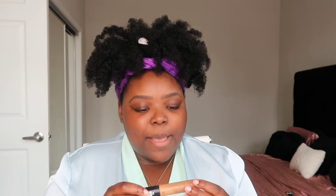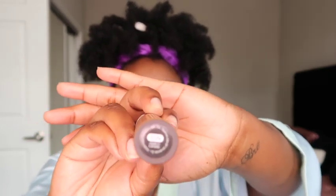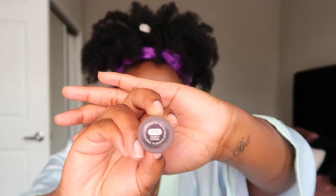And now we're gonna go ahead and grab my new favorite concealer, which is, so I don't knock everything over. I don't know why I stood stuff up instead of laying it flat. That would make too much sense. But my favorite concealer right now is this Sephora Best Skin Ever Full Coverage Multi-Use Concealer, and I have it in the shade 35N. So this is the concealer that I'm gonna be using today. And again, I have it in the shade 35N. I'm gonna hope it focused.